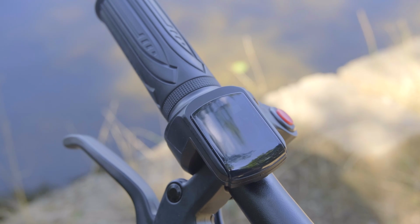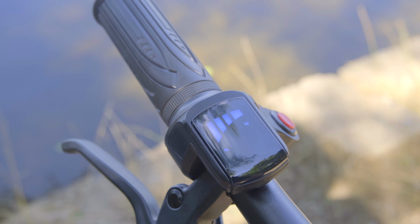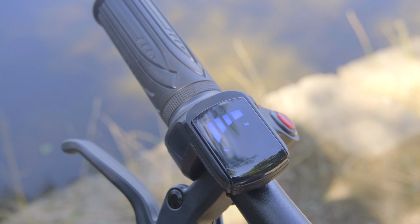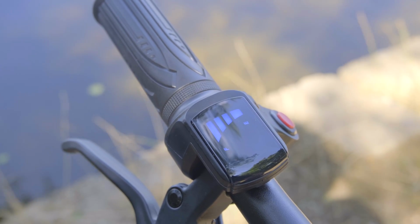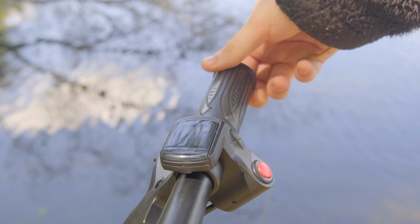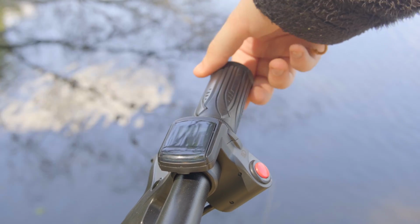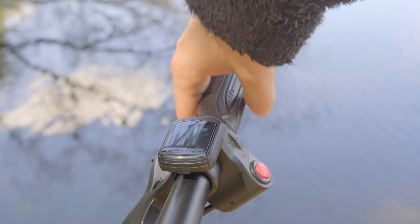You've got this rather nice LED screen that displays your battery life, and while we're on the subject of the battery, this is a 36 volt 6 ampere hour lithium battery, and you get around the maximum range of 20 kilometers. But obviously that is dependent on your driving style, weight load and many other factors. But after a couple days of using this, I still haven't charged it and I've easily done around 9 miles with it.